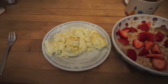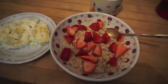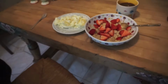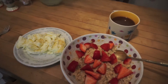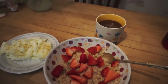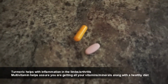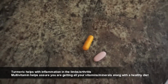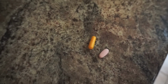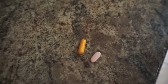So this is breakfast. I have 1 cup of egg whites with some pepper on it, and then half a cup of oats with that sweet chia butter. It's an all-natural nut butter, so it has roasted peanuts, honey, chia seeds, flax seeds, and sea salt. And then some coffee with a little bit of cashew milk. Also going to take a multivitamin and a turmeric in the morning. Turmeric is really good for inflammation, and the multivitamin, I would suggest anyone take one just to make sure you're getting all your vitamins and minerals for the day, because it's really hard to get them all through food.